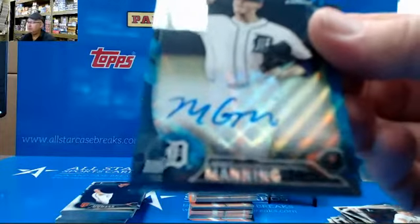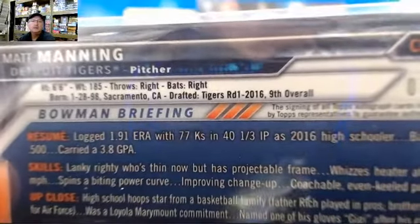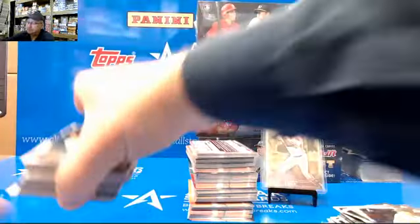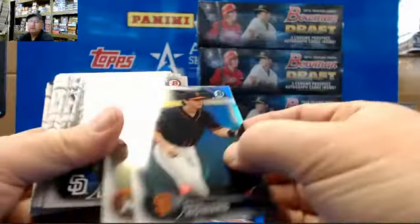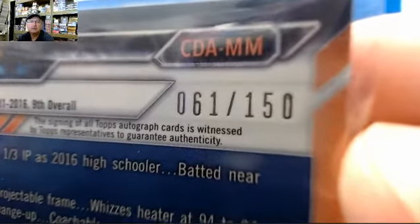Oh, a blue Matt Manning auto, 61 out of 150. And round one, ninth overall. Howard and Dean refractors. The blues, I think, are out of 150, whether it's the wave or the regular refractor.